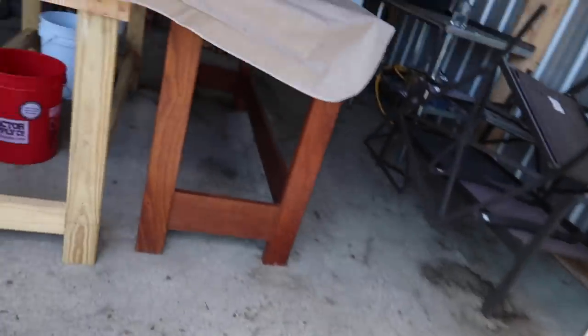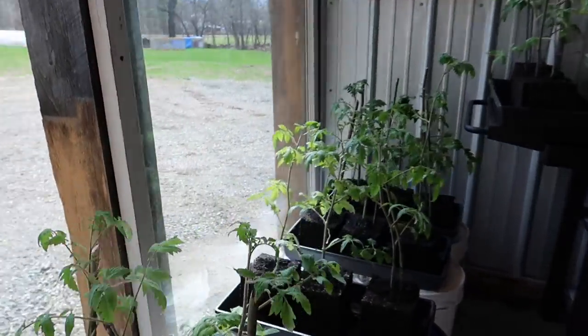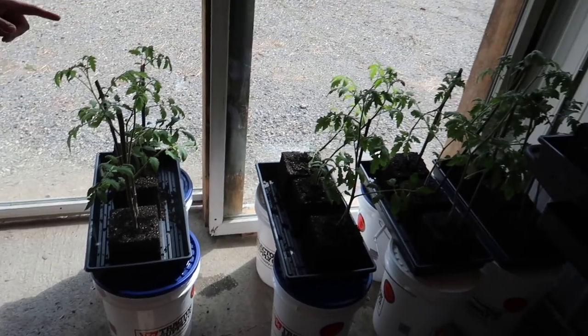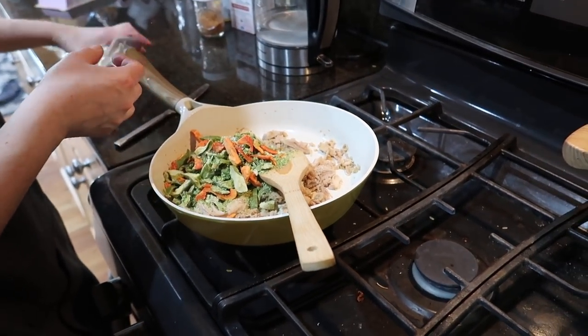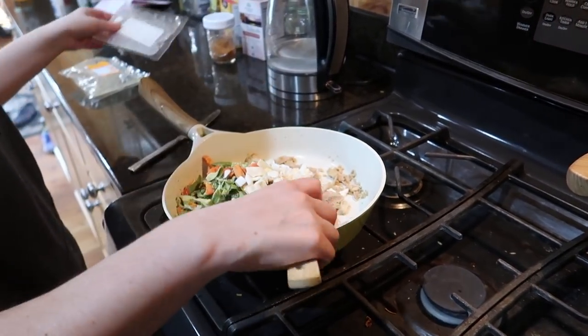No transplant shock. But they're not gonna get it, being in soil blocks. They look good. Don't they? I think I need a couple more sticks up so I can sit them in. Good smell of it. I know, right?